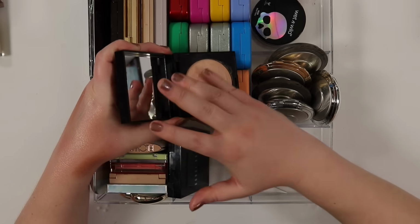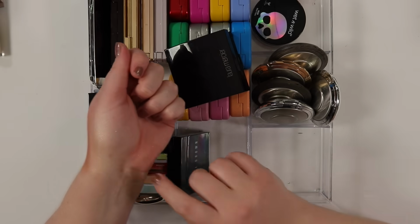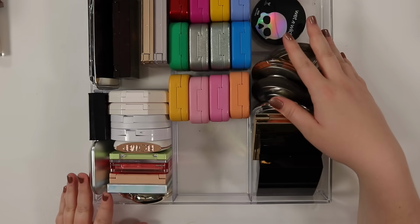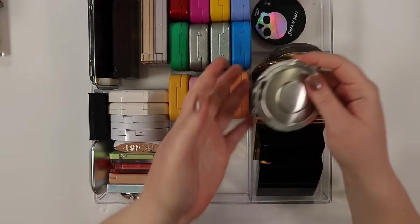Definitely more of that subtle kind of glow, but man, there's something special about this powder, I think. So I want to unlock the magic. I really do. So I'm going to keep that as well. I have my Becca powders over here. And because Becca's no longer around, I really don't think I'm going to get rid of any of these. But we'll go through them.